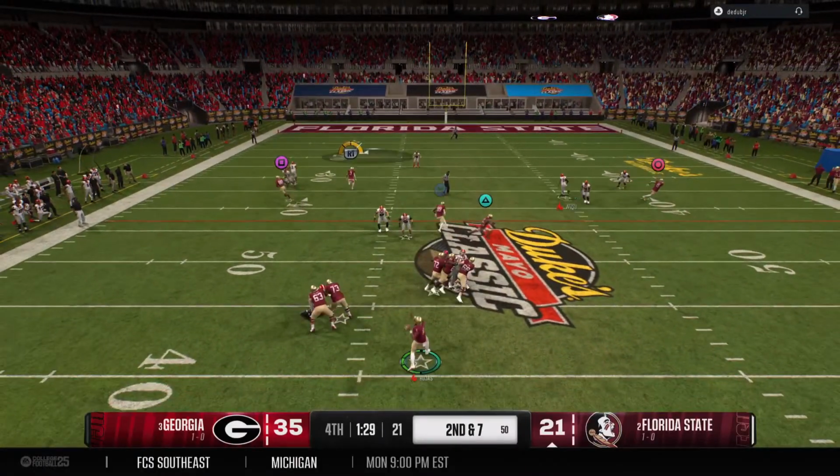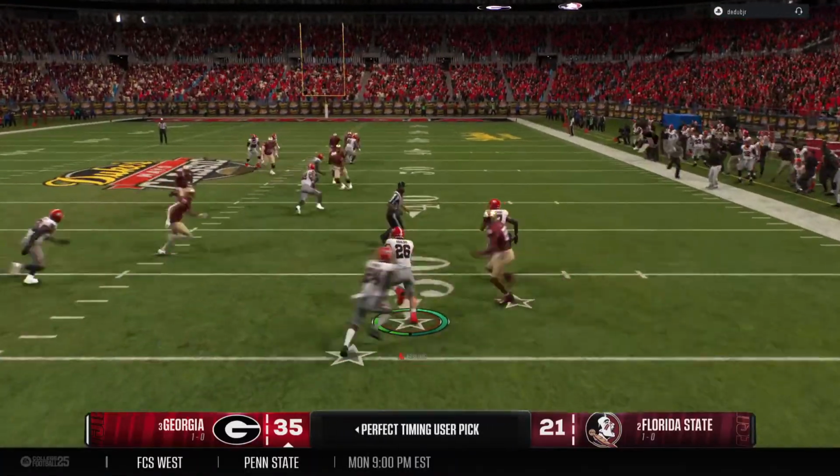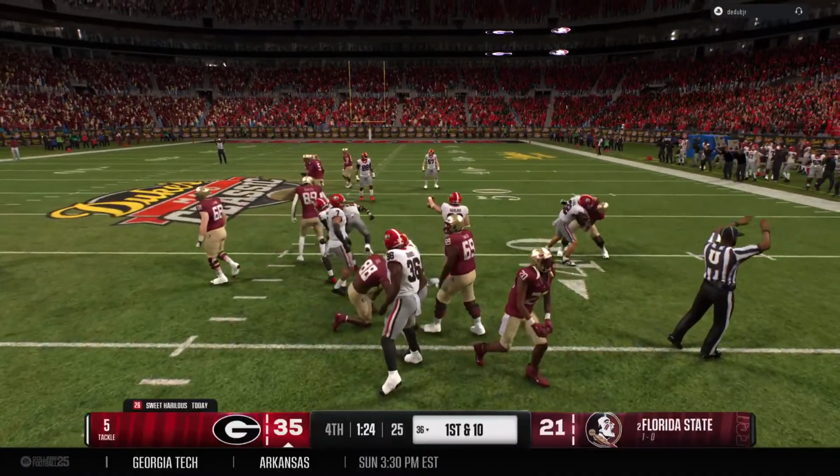Quarterback looking to pass here on second down. That's a bullet pass to the left side. That's the 3rd pick tonight thrown by this QB. And that's a solid return after the interception.